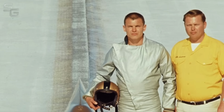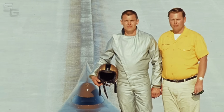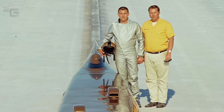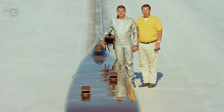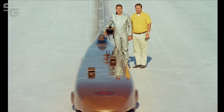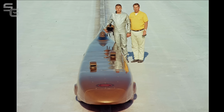Goldenrod's wheel-driven record was finally broken by Al Teague in 1991 in a supercharged car. However, when Bob Summers died in 1992, Goldenrod was still the fastest normally aspirated wheel-driven car ever built. That record wasn't broken until 2010, almost 45 years after that historic day at Bonneville in 1965.